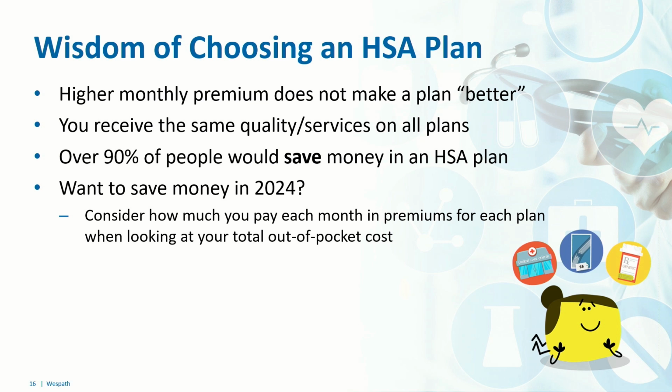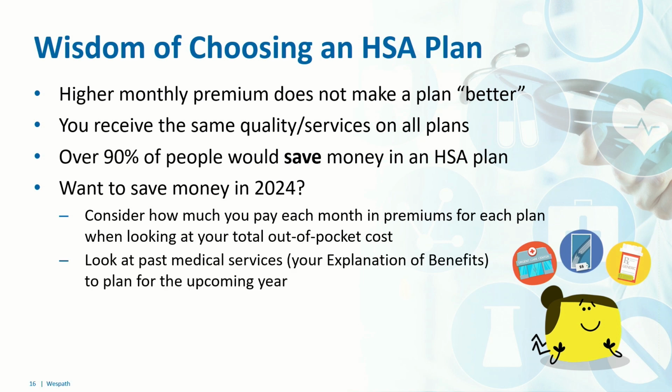So if you want to continue to save money, or you're looking for additional ways to save money in 2024, when choosing your plan, always consider what it costs to have that plan. For many people who do not meet their deductible, the most expensive part of health insurance is paying to have health insurance. So when you're looking at your total out-of-pocket cost, it's your premiums plus what you pay for your services. If you want to get a better idea of what you've paid for services in the past because you expect to repeat some of those next year, you can log into Benefits Access and get your explanation of benefits, which will show you the cost of that service.